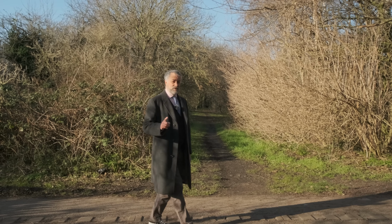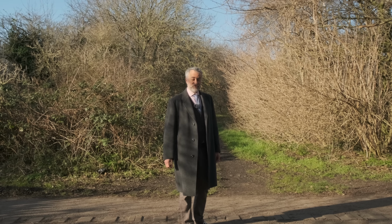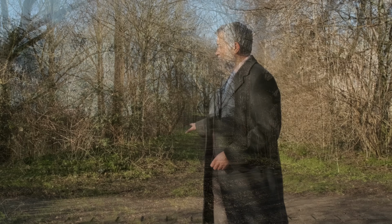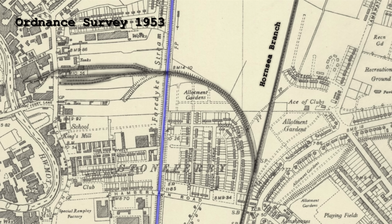At this point we come across a crossroads, a tree-lined muddy path that stretches in both directions straight across the Foredyke stream path. And it's at this point that a freight railway line used to cross over the Foredyke stream, spurring off the Hull and Hornsey Railway in that direction and heading in this direction across to a number of businesses on Stone Ferry Road that were serviced by this line.